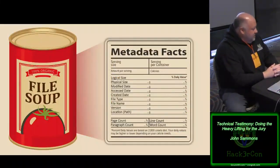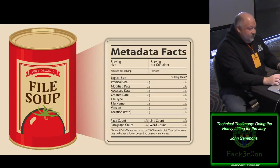Have you guys ever used a nutrition label on a can of food? Probably everybody, right? So the metadata is going to be like that nutritional information on a can of soup. It's data about what's inside of that can, right? Same thing with metadata. Most everybody has looked at a nutrition label, so that is familiar to everybody. So when I say metadata is like the nutrition label on a food can, everybody gets that. Instead of saying data about the data, which they may get, there's a great chance that everybody will understand this one.